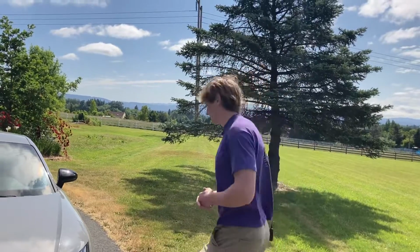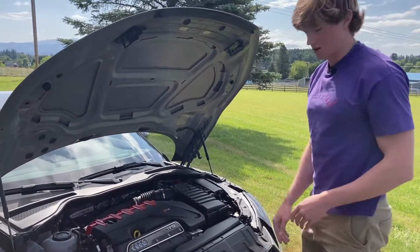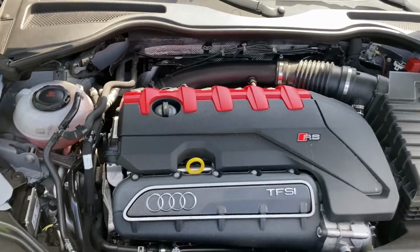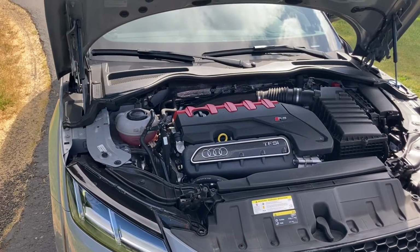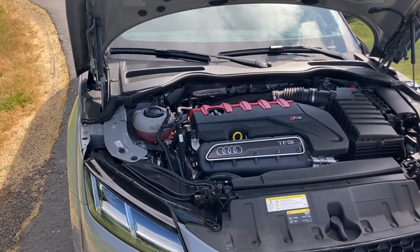We're going to look under the hood and we'll talk about the technical specifications. Okay guys, so under the hood we have the 5-cylinder. This is a 2.5 liter 5-cylinder turbo. Makes 400 horsepower at close to 7,000 RPM, and I think it makes like 354 foot-pounds of torque in this generation. So this is the engine that's shared with the RS3.